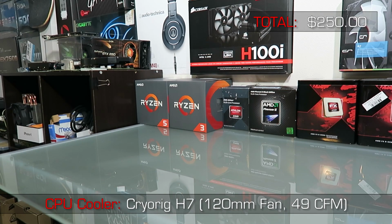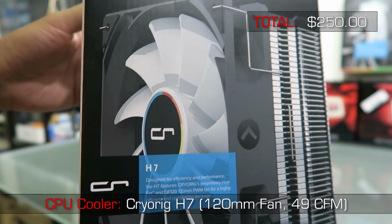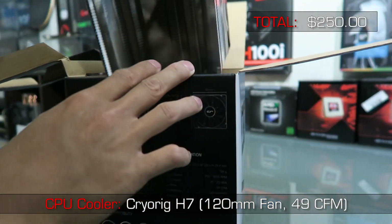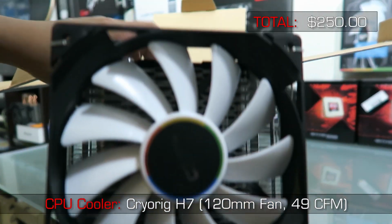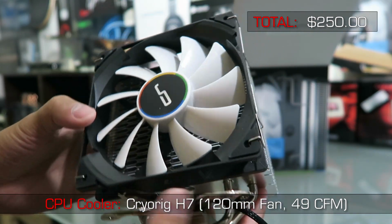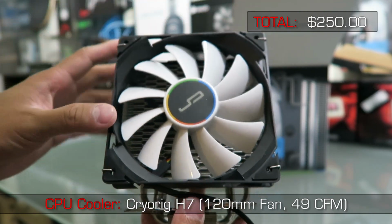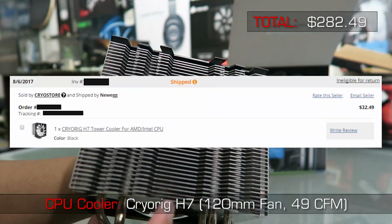This doesn't come with a cooler though, so I chose the CarRig H7 to pair with it. In my opinion, this is one of the best looking coolers in the price range, but personal opinions and aesthetics aside, this is one of the best performing coolers in terms of temperatures and acoustics for well under 50 bucks. And this one comes in at an MSRP of $35. I got it on the smallest sale ever at Newegg for $32.49.